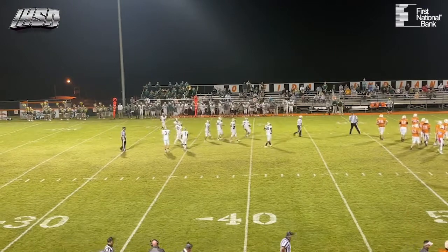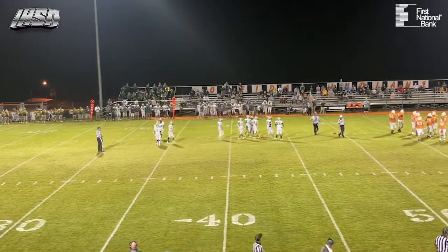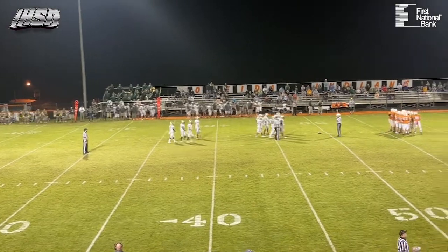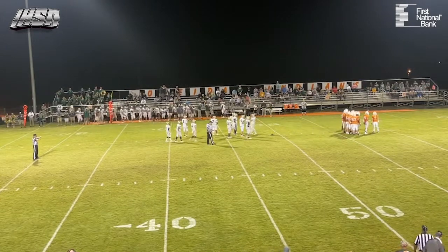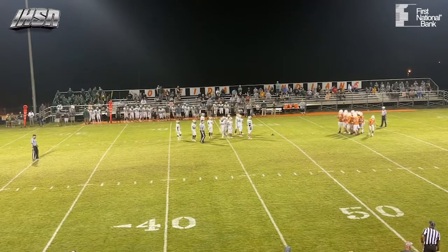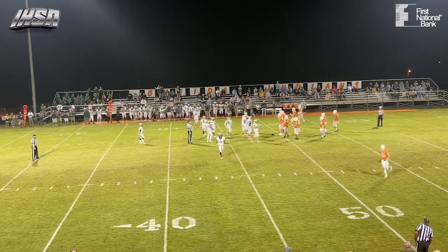It'll be second down and 24. Oneida, well, second down 25. They put it at the 49 for good measure, I guess. Oneida needs the 24-yard line. Oh, man. 23-yard line, actually, for a first down. So it's second down 26. Yeah. Penalties. You got a lot of second down 26 plays.